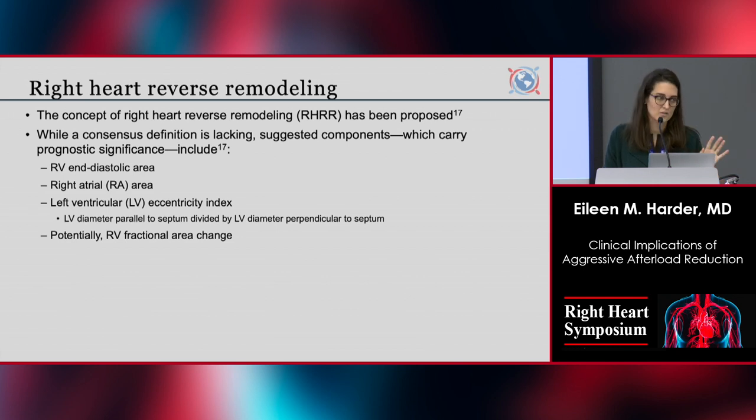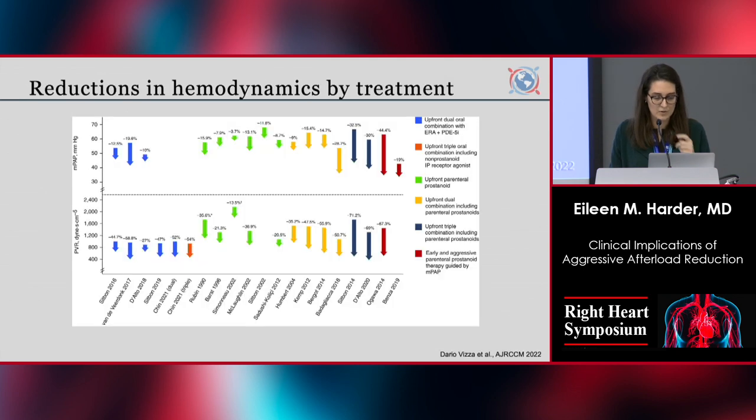And I say potentially RV fractional area change because really that's a better marker of function, not so much remodeling, although the two often go hand in hand, as I think we've heard about today. And so I thought this was a really beautiful figure from the Blue Journal published last year, where essentially they looked at what the hemodynamic changes were by treatment type offered.